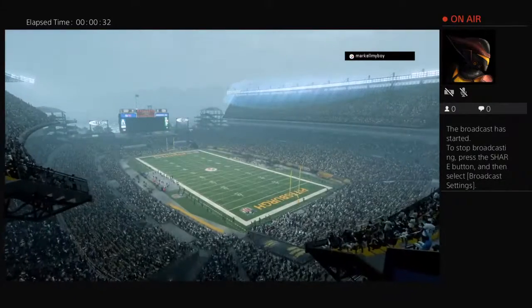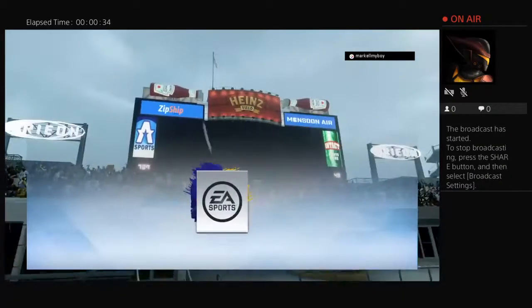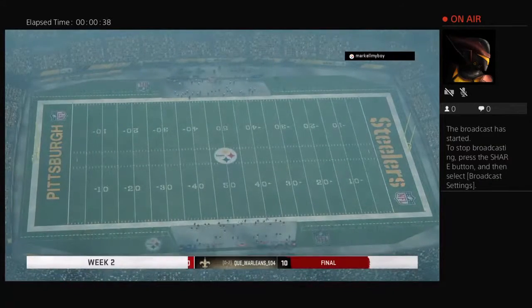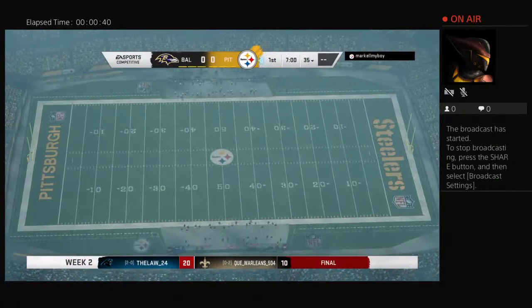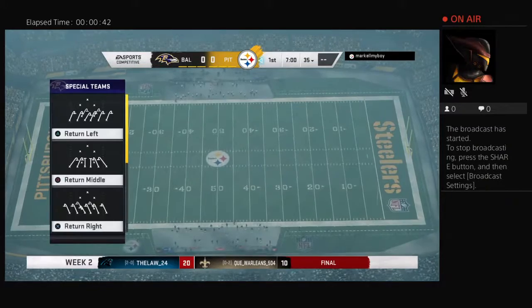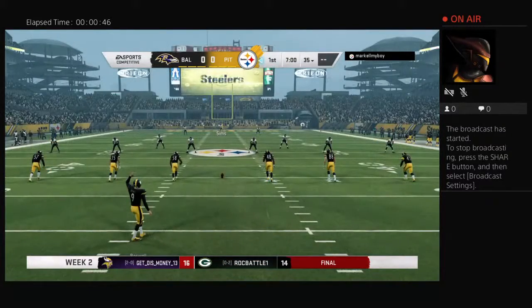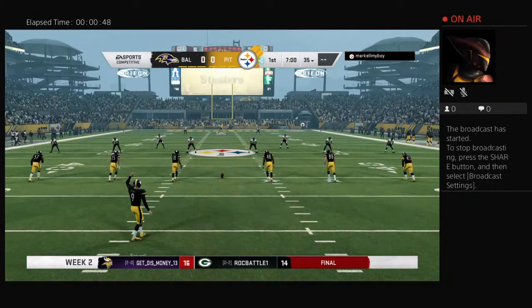We are just across the Allegheny River from downtown Pittsburgh at rain-soaked Heinz Field in the Steel City. The scene a few moments ago, here it is. It's unlike any other in sport as both teams made their way out of the tunnel. These folks are fired up as their guys are ready to do battle between the Baltimore Ravens and the Pittsburgh Steelers.